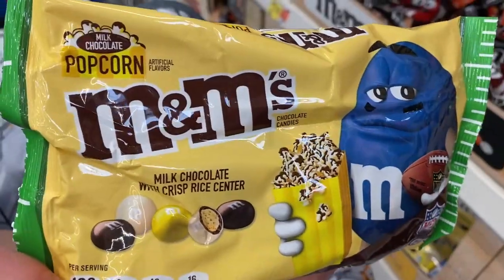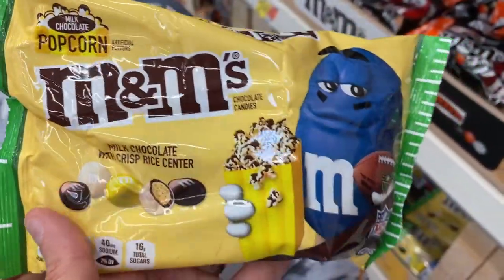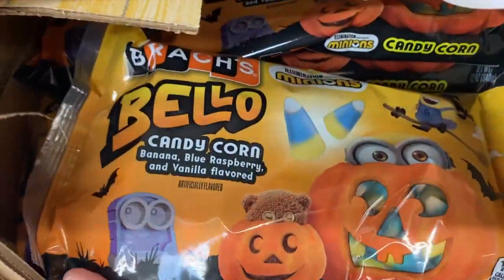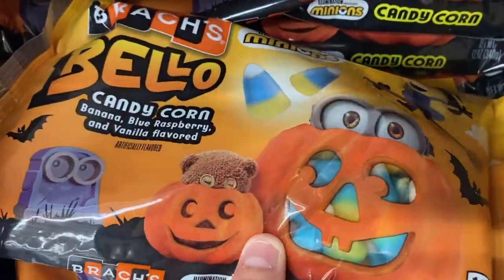I've never seen these before. These chocolate covered pieces of popcorn. So weird. They're probably good though. Nerds candy corn. And Minion candy corn with Minion colors. Pretty cool.